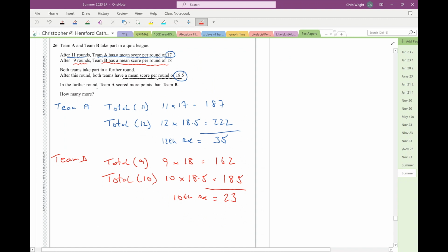Now let's look at the question. In the further round, Team A scored more points than Team B. Did they? Team A scored 35, Team B scored 23. Yes, they did. How many more? Well, that's going to be the difference between 35 and 23. So they scored 12 more points. And that's number 26 done.